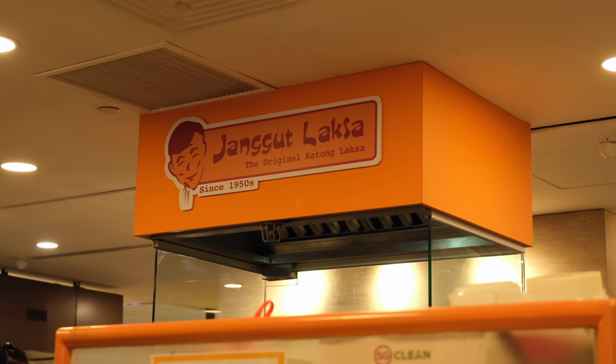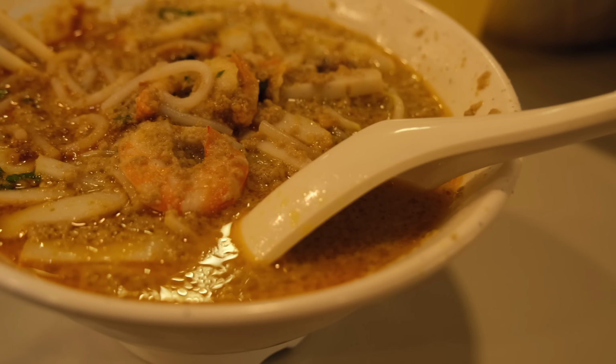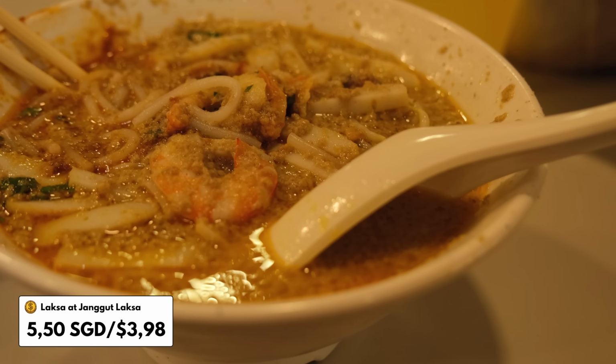Well, we started our food tour in a food court in a mall, and we're ending our food tour in a food court in a mall. To be fair though, the food courts here in the malls are really good, and often they serve the same kind of hawker food that you can find at the hawker markets. This place is called Janggut Laksa. According to their sign, they've been serving laksa since the 1950s. So let's give it a try.